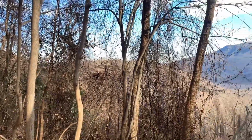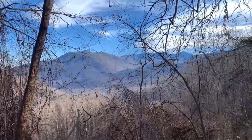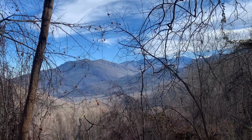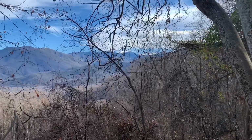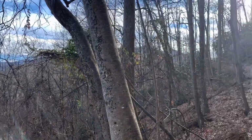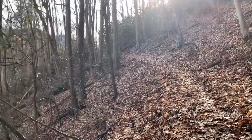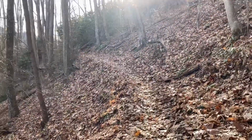One of the really cool things about hiking in the winter, one of my favorite things, is that you can see these views through the trees that you just would not normally be able to see when the leaves are on the trees. This whole way up, I've been able to see this mountain range. And I mean, none of this would have been visible without the leaves being off.